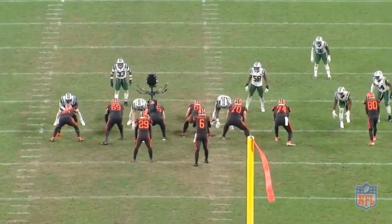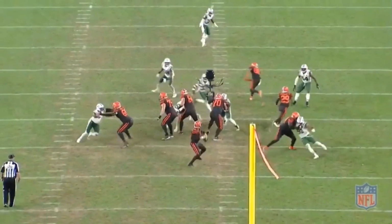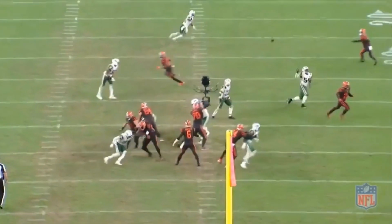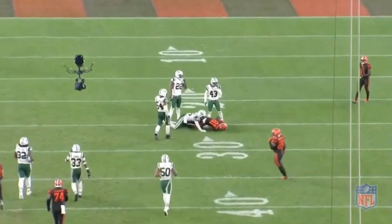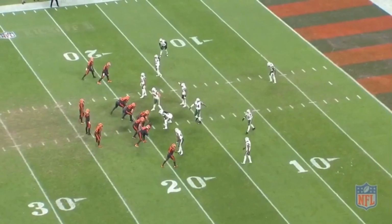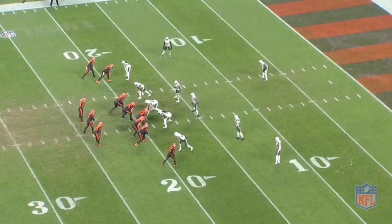You can tell he's really confident in these throws. 1, 2, 3. You see it right there. Other guy's not open, middle of the field, right on him. Beautiful. Kept him safe with the throw. Didn't lead him up the field. Put it right on him. Guys love playing for guys that allow them to be safe and comfortable running over the middle of the field.